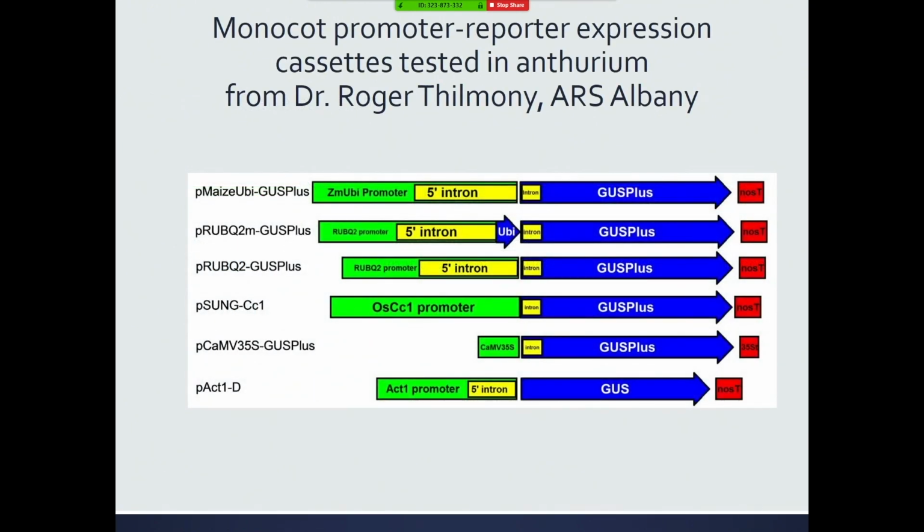Okay? And so what we were able to do is we have a wonderful network of scientists in ARS. So we work with Dr. Roger Thilmony at ARS Albany. And what he was able to do was to provide us with many monocot genes. And so, as you all know, corn, anthuriums, orchids, they're all part of the monocot family, as opposed to the dicot family, which is like your tobacco or beans.